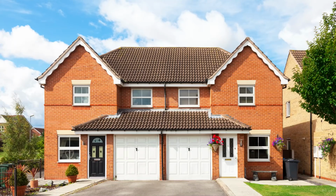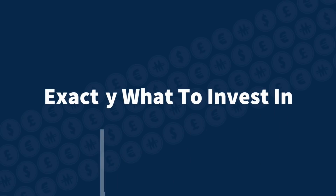There are life choices that you can make to help you reach it, like not trying to acquire an expensive house. And whether it takes you a few years or a couple of decades, it's not a number that is forever out of your reach. Exactly what to invest in. You have a few options when building a dividend portfolio.